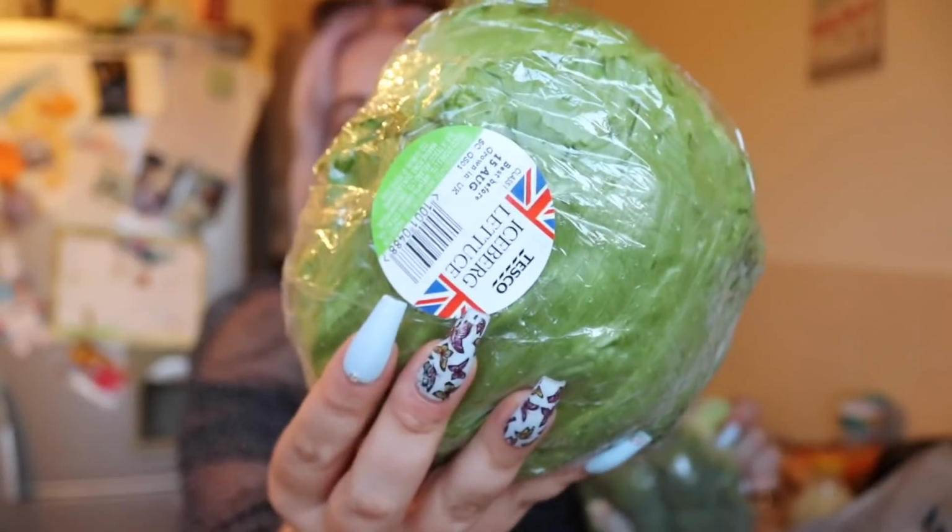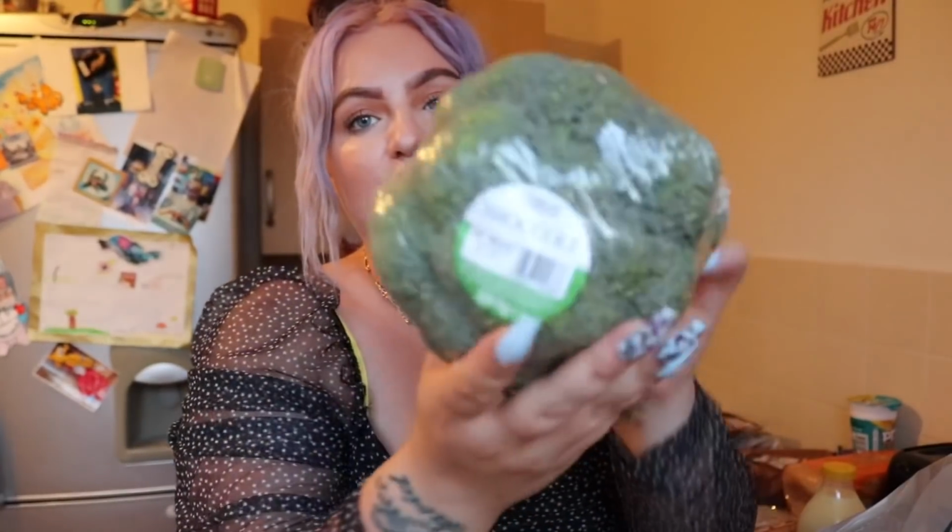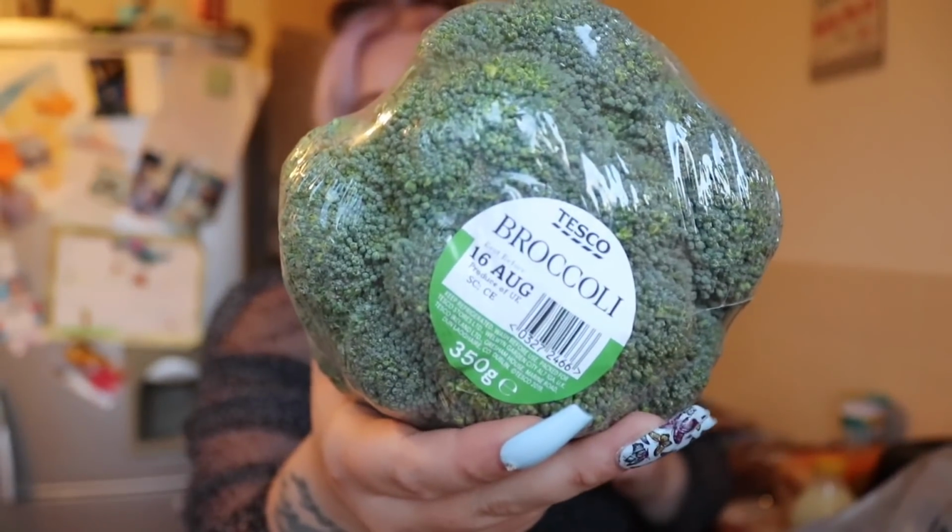I also got some lettuce as well, and some broccoli as well. That's 55p. It's gone down in price. It was quite a bit before. I think it was like 70 something p, it was near on. It's quite a big one as well. I found that they were getting small, and I was like, I know what you're doing, you're ripping me off, but no, they're actually an alright size now.